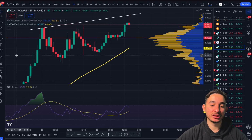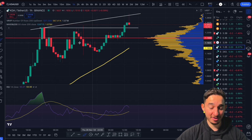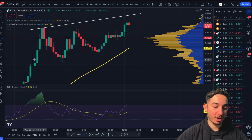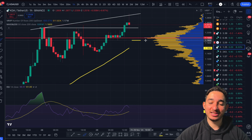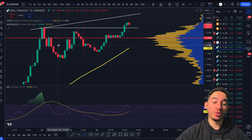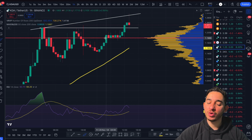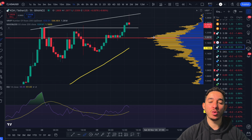The volume profile is looking fantastic right here, as you guys can see. I mean, we're sitting right here at a very good spot for KDA, at least on a 1 hour in the last 2 days. This is the VPVR point of control. This is where everything shifts. A lot of liquidity, a lot of money has been traded at $1.19. I really don't expect KDA to come down below it over the weekend.